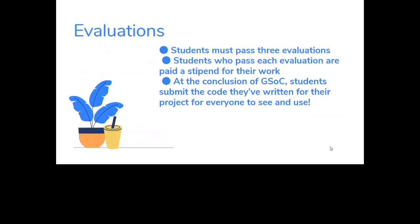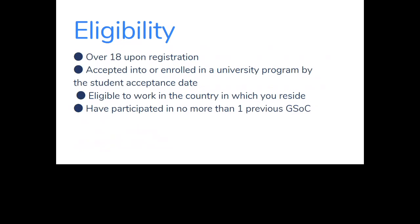Evaluations, as I discussed, the students must pass three evaluations. Students who pass each evaluation will be paid a stipend. At the conclusion of GSoC, students submit the code they have written for the project.